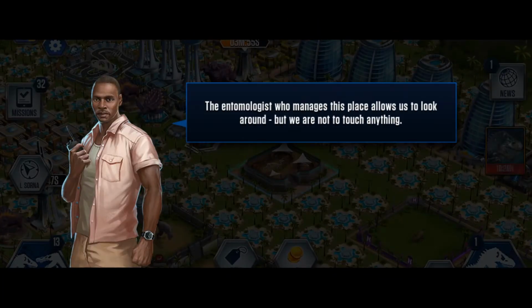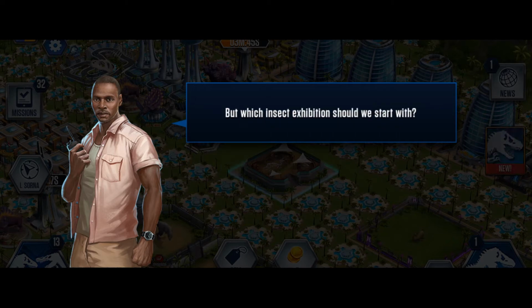The entomologist who manages this place allows us to look around, but we're not to touch anything. But which insect exhibition should we start with?